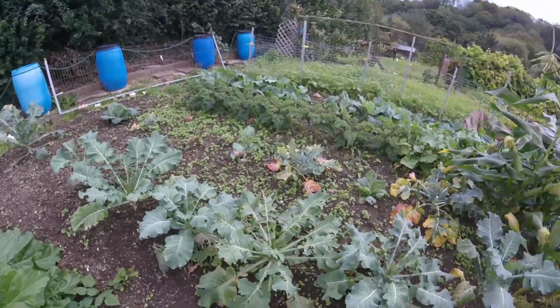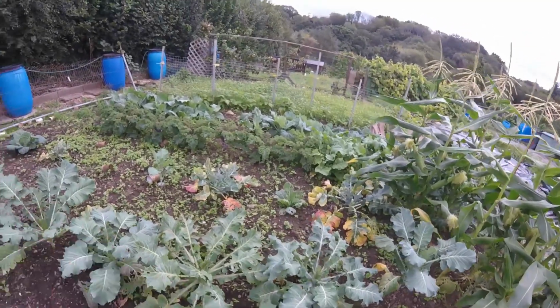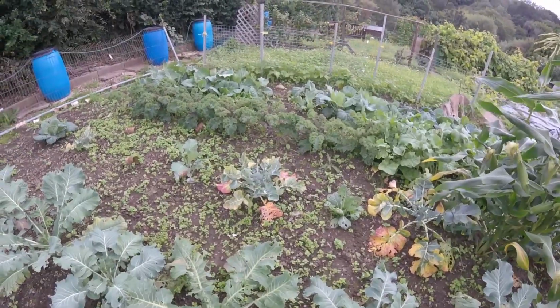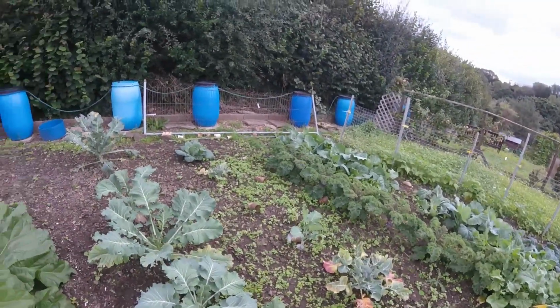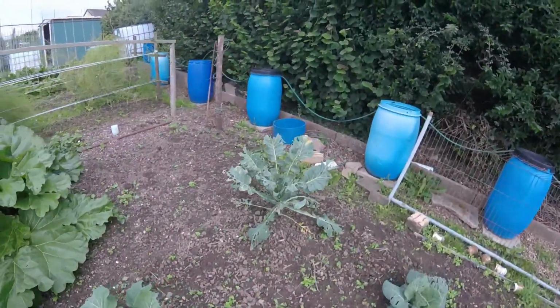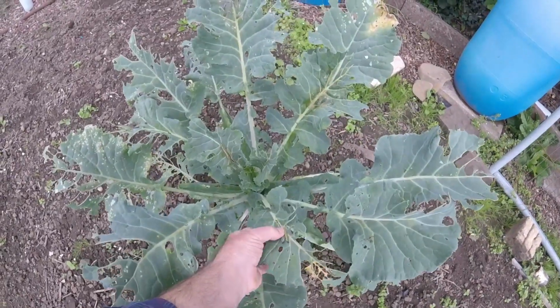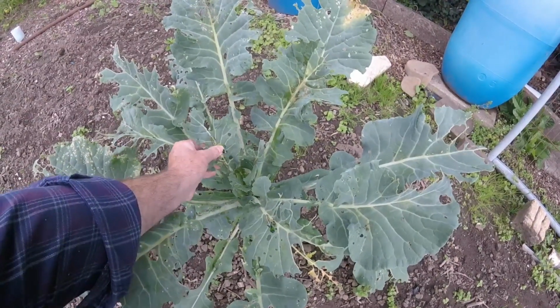Calabrese still hanging in there. I've already had a few, actually that one can come out now, because I've had a couple of heads off them and they've been very good. Oh, here they are, look, caterpillars. So I'll give them a nice hug and squeeze and get rid of them.